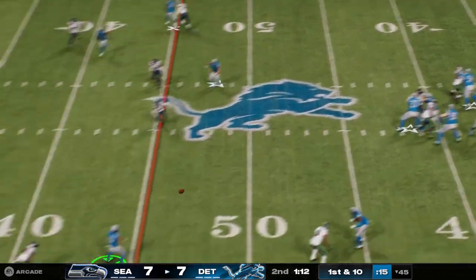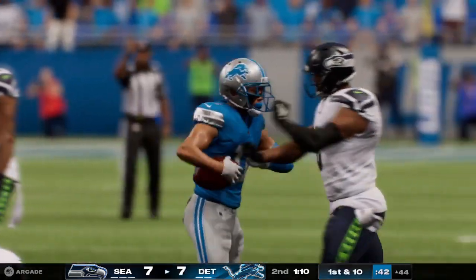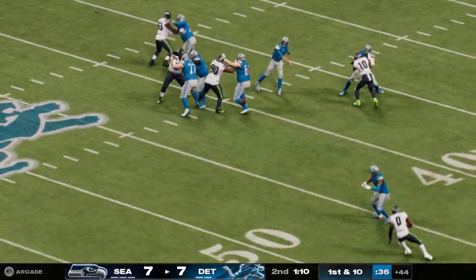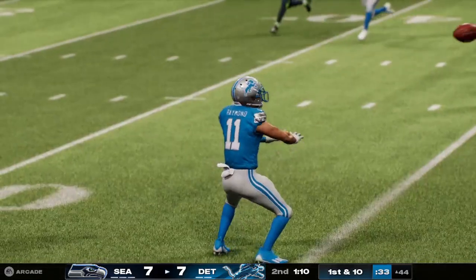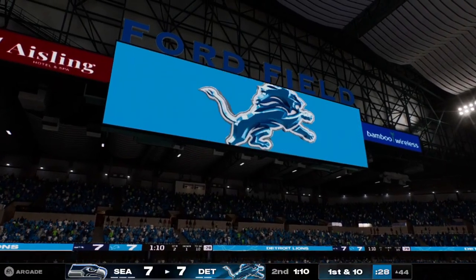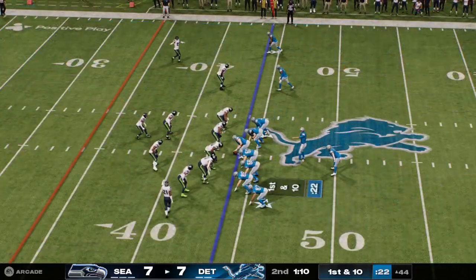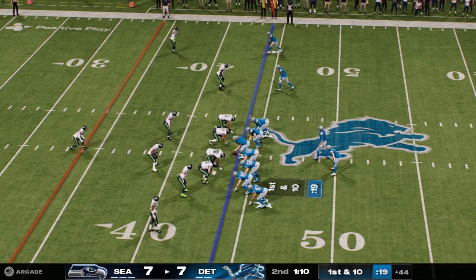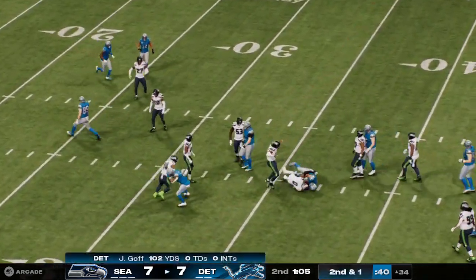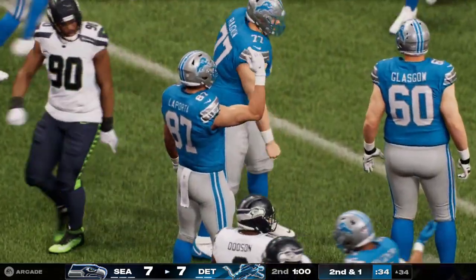Goff to throw on 1st down. This pass complete to Raymond, and they're going to work this down inside the 45. First and 10. Throwing, Goff. That's a short one caught by LaPorta. After the catch, he gets that forward for a gain of 9.